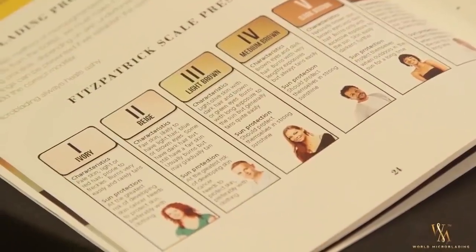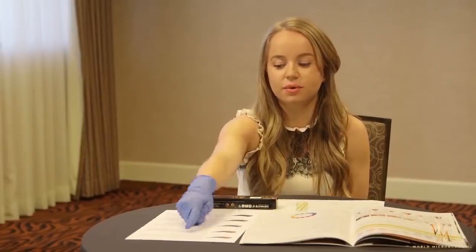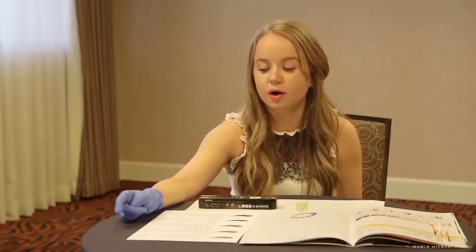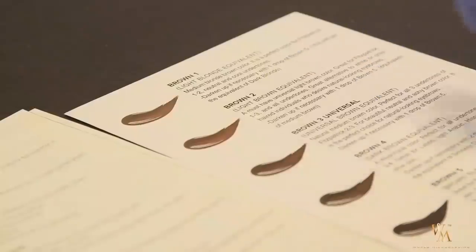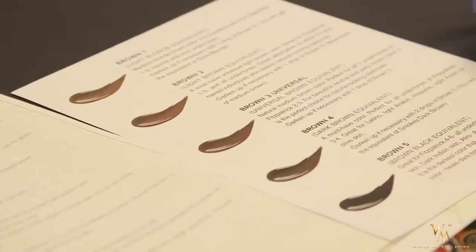I'm going to start with the Fitzpatrick scale and what is so important. Every individual color that we have over here, brown 1, brown 2, brown 3, brown 4, and brown 5. If I go to the chapter on color theory, you're going to see, for example, that brown 1 is good for Fitzpatrick 1 and 2. Brown 2 is good for Fitzpatrick 1 and 3, and then brown 3 is good for Fitzpatrick 2 and 3. So you need to know what Fitzpatrick your customer is, to make your life easier in order to choose the right color for your customer.